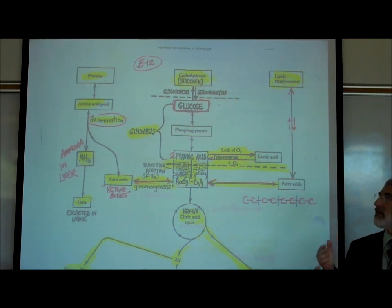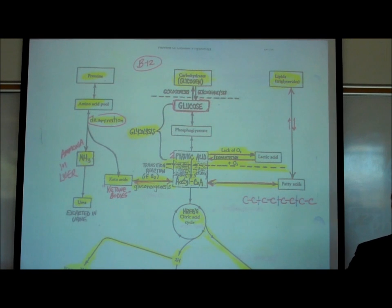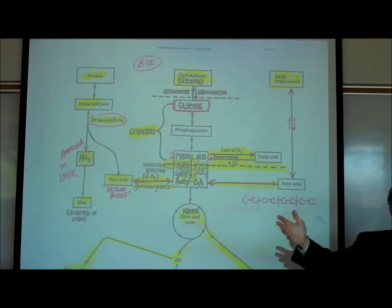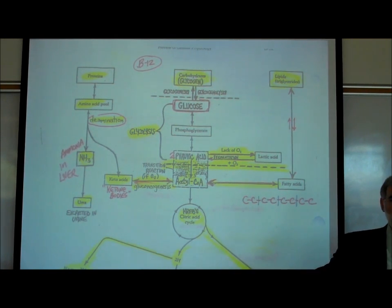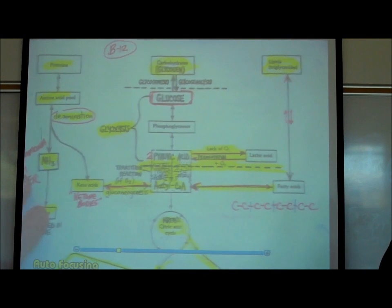What we want to now look at is how the cells of our body, how our body as a whole uses fats and proteins as a source of energy. And all this becomes really important in terms of what is collectively known as your metabolism, the biochemical reactions in our body. Let's first start by seeing how your body uses fats or lipids.